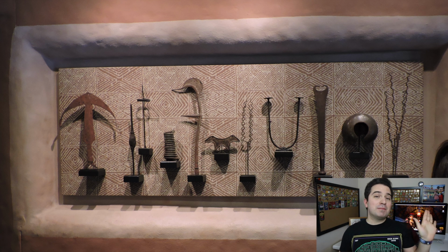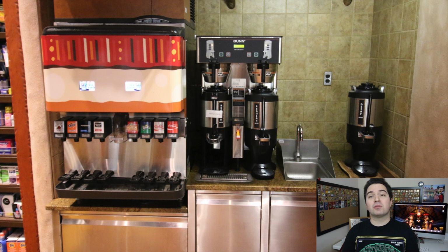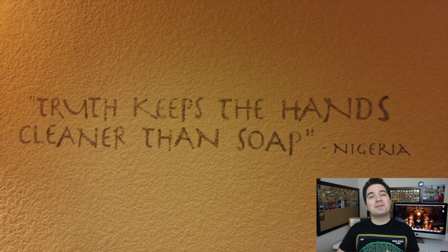You take a look to your left, you'll see Bell Services, the check-in, concierge. To your right, Jakari Treasures, which is also the location at Kidani where you fill up your resort refillable mug. Now, Jakari Treasures also has some fantastic gifts to bring back to those at home.